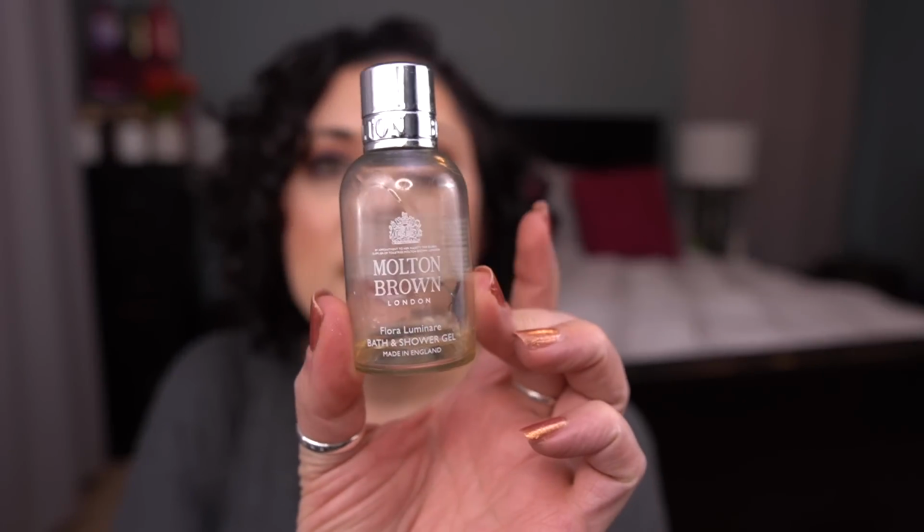I have one little deluxe size sample of a body gel. No, shower gel. This is by Molton Brown. It's their Flora Luminare scent. This was really lovely. Their shower gels are so nice. Oh, it smells so good. Anyway, that little mini is done. I should have one full size out next month. Or this month, May.